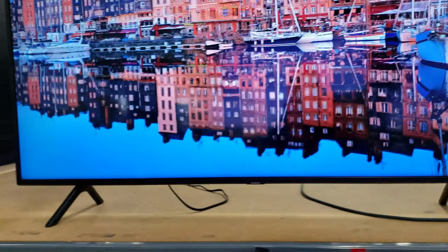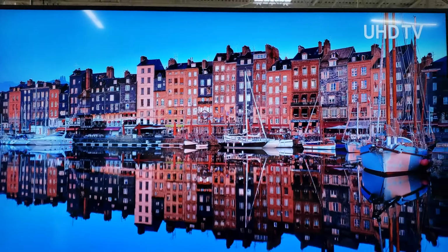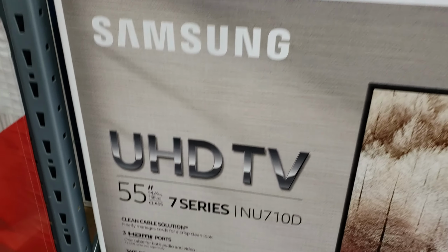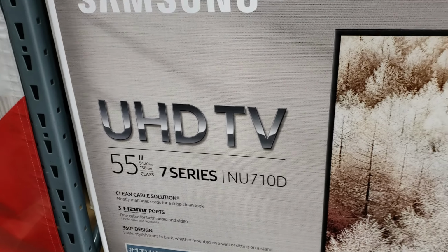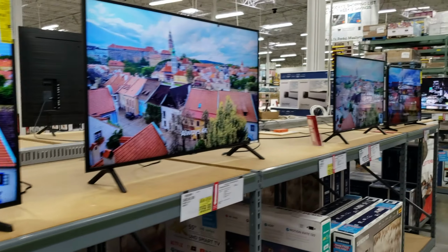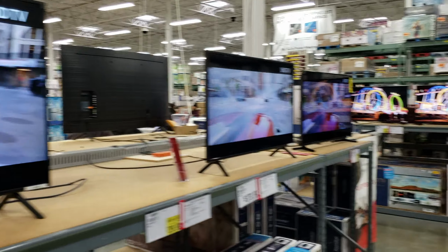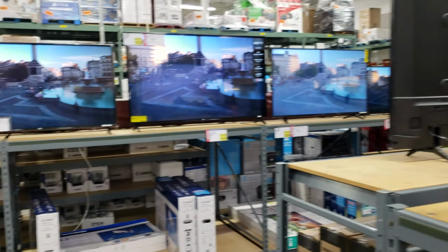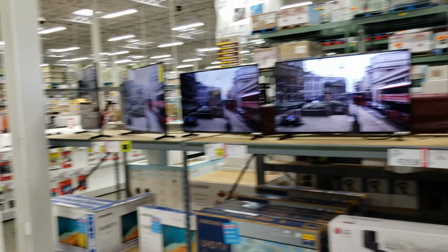You have your typical suspects, your Samsung, and also be careful, because a lot of people come in looking at a 55-inch 7 Series, thinking that's a 7 Series QFN or 7 Series QLED. There are so many convoluted part numbers to choose from that it's a little bit hard to keep track of. So if you're going to walk into one of these stores, there's nothing wrong with that, but just do your homework before you come in. That's the only advice I can really give you.